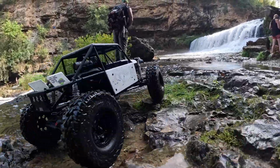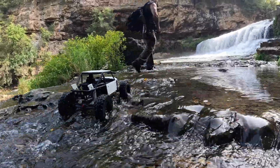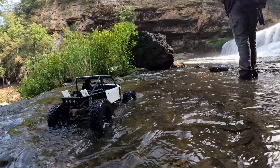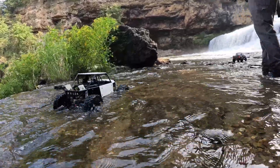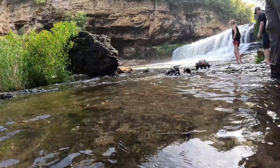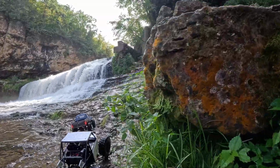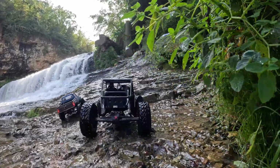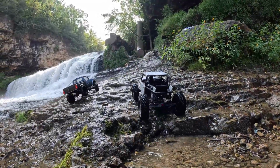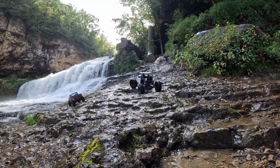There's not a whole lot of places that I know of that you can just go like this, with waterfalls and canyons, and run your trucks. So it was super cool. I'll definitely go back. You can go behind the waterfall too, from the other side. So this is definitely an experience. I'm glad I went, and I will definitely be going back.